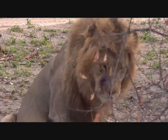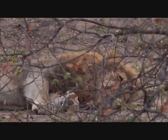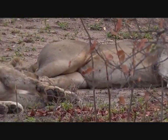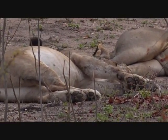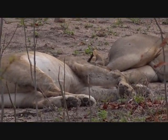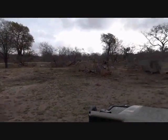I think she thinks that there's a chance if she gets the 2 males together and they start to scrap over her, she can actually escape back to the buffalo kill. I think she has a cunning plan. A very cunning plan. I wonder if she's capable of that much forward planning. It'd be very interesting to know.